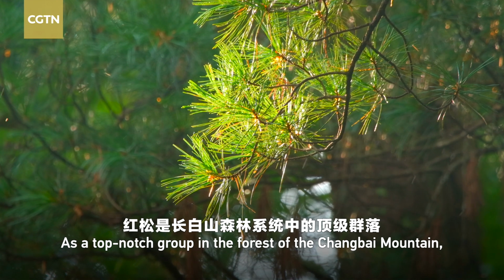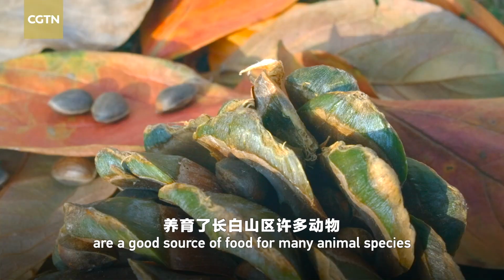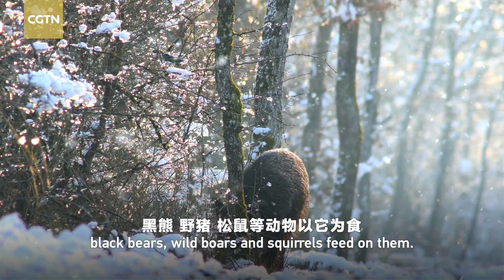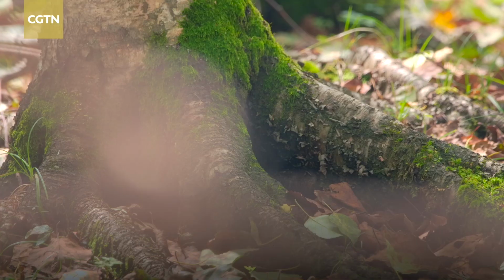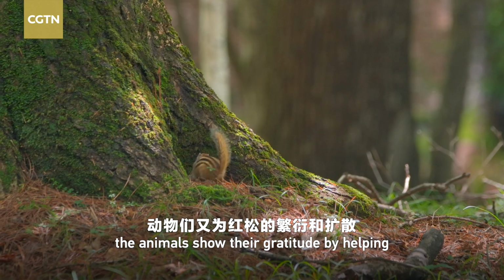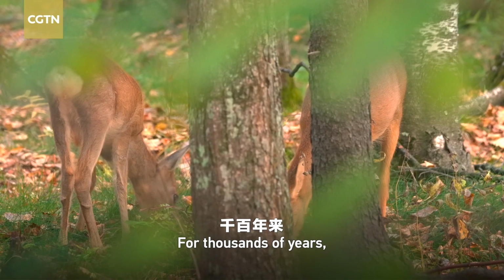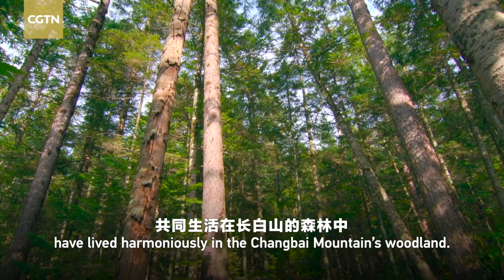As a top-notch group in the forest of the Changbai mountain, the pine nuts are a good source of food for many animal species in the mountain. In autumn and winter, black bears, wild boars, and squirrels feed on them. With the arrival of spring, the animals show their gratitude by helping the plants reproduce and multiply. For thousands of years, the Korean pine and its animal neighbors have lived harmoniously in the Changbai Mountains woodland.